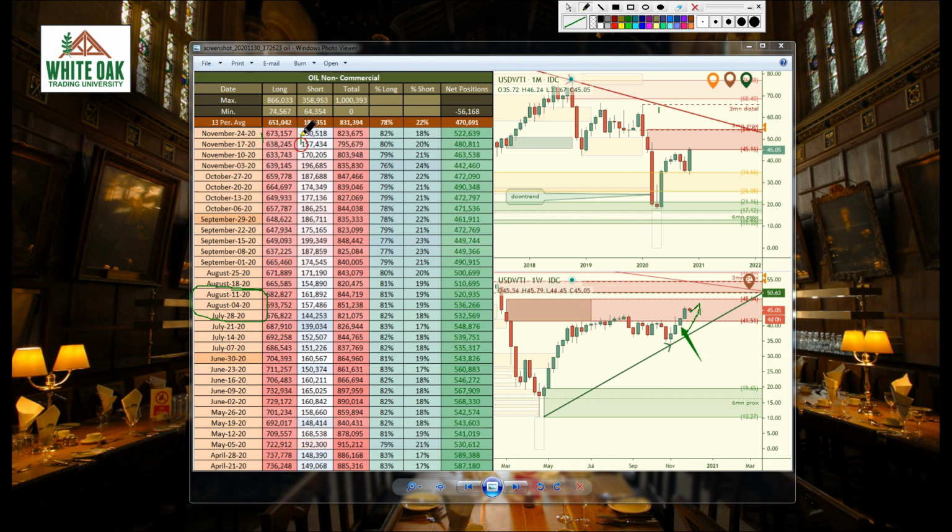And take a look here. Shorts closing off 157 to 150,000. So that means long exposure jumps up to 82%, and net positions from 480 to 522. Very bullish. Very bullish. Okay.